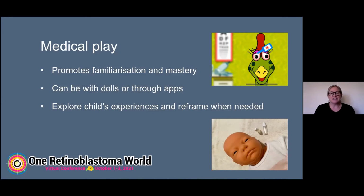But it also means that we could use the eyedroppers. We could do things like activities as well to help familiarise the kids with the eye drops. I'm sure for the kids, it feels like we're probably getting a hose and squirting it in their eyes. But when they can actually play with the eyedroppers and things like that, they can see that it is just a little drop of liquid that is going into their eyes. So like we said, promotes familiarisation and mastery around the eye drops.